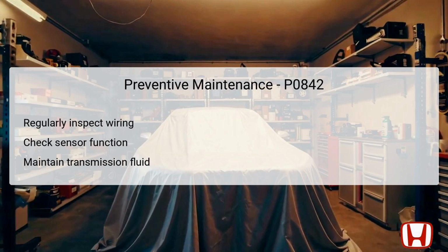To prevent the recurrence of DTC P0842 and similar issues in the future, implementing a regimen of preventive maintenance is vital. Regularly inspect wiring that leads to the transmission fluid pressure sensor for any signs of wear, fraying, or corrosion. As the sensor plays a crucial role in transmission performance, checking its function periodically can help catch potential issues before they escalate into faults. Additionally, maintaining appropriate transmission fluid levels is essential, as improper fluids can affect sensor readings. By staying proactive in these areas, you can enhance the longevity of the vehicle's transmission system, ensuring reliable performance.